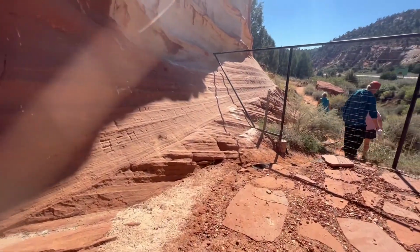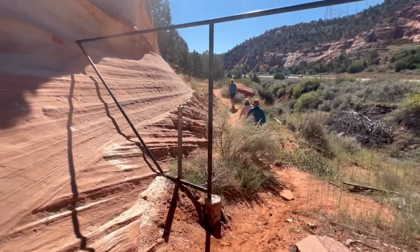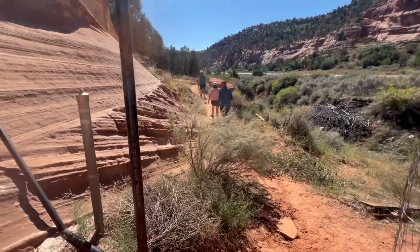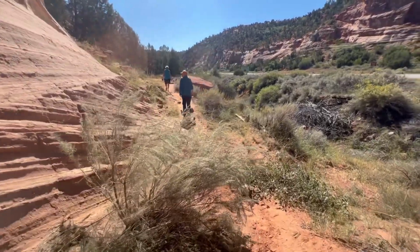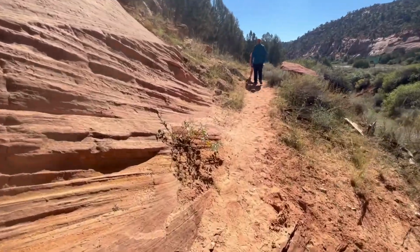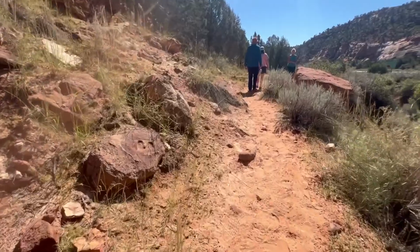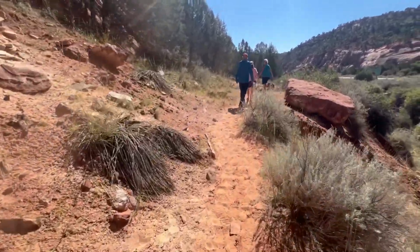And then we're going to make a little special detour here from the Moqui Caves. If you go off to the right here, we're going to go up to the Wind Caves. So we're just going to follow this trail. We'll show you where the normal parking lot is for the Wind Caves, and it's a little hike that they've set up, but we're taking a little shortcut here right now.